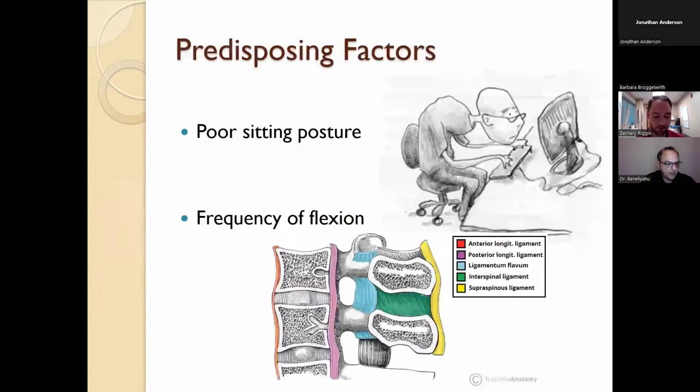Next slide, please. So, some predisposing factors. Robert McKenzie found that there were two factors across all of the general public that predisposed them to back and neck pain. He called them the silent killers. One of them being poor sitting posture, poor slouch sitting posture, which is actually placing the spine in flexion and is similar to a fully flexed spine in standing. This puts a little bit more pressure on the spine.